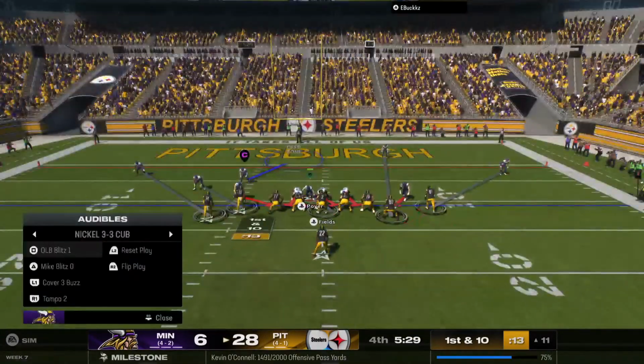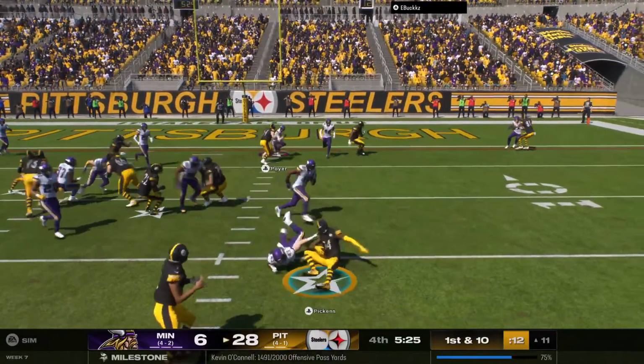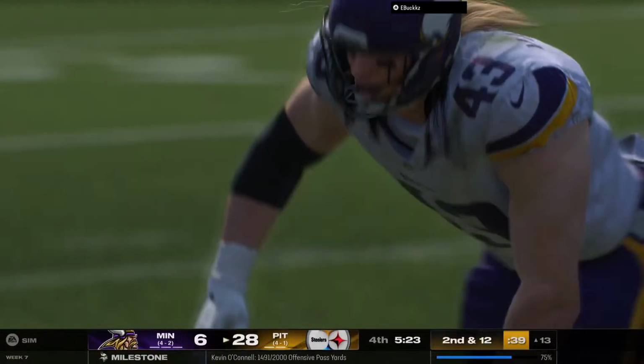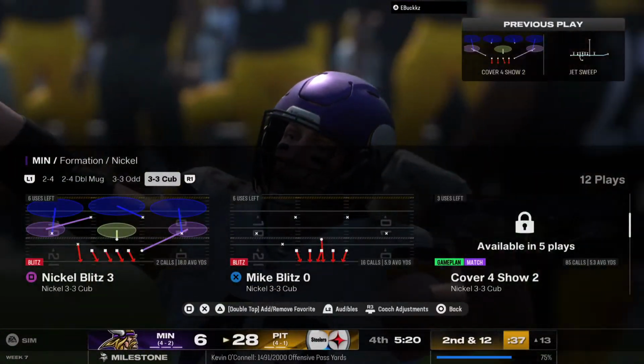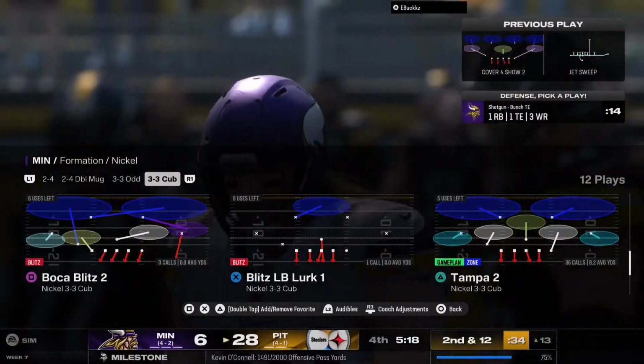Let's go out right here. They'll bring a receiver in motion right. He'll get it here on the jet sweep. Oh, and this one may need to go back to the drawing board. He's going to be swallowed up right away. 2 yards the loss, 2nd and 12.